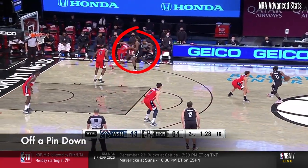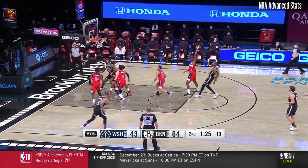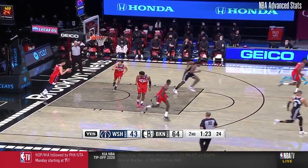Kevin Durant creating off a pin down. Remember guys, a pin down is a screen that faces the baseline. All it takes is a little bit of space for Durant to pull up off one dribble for the mid-range J. This is a staple of KD's offense.